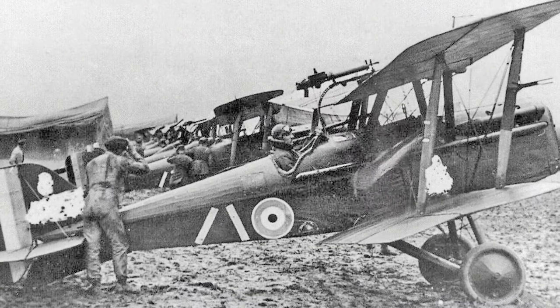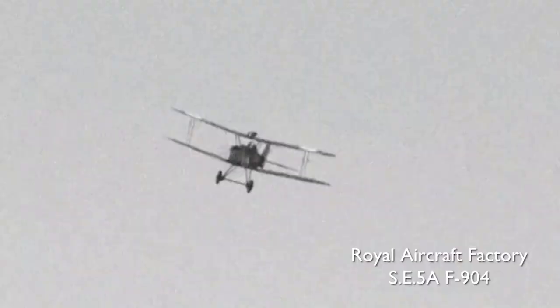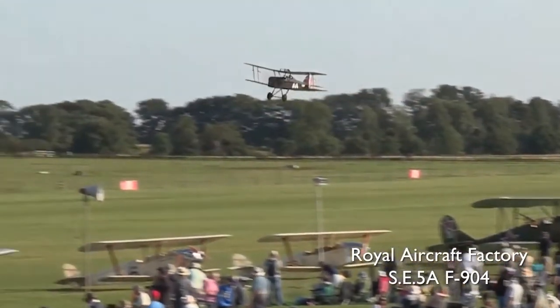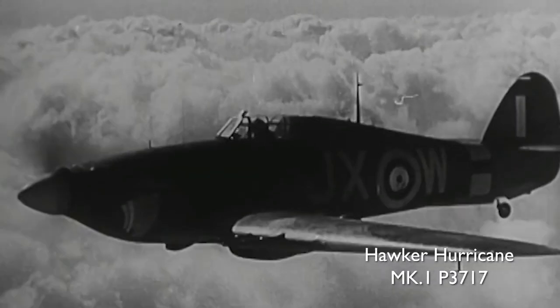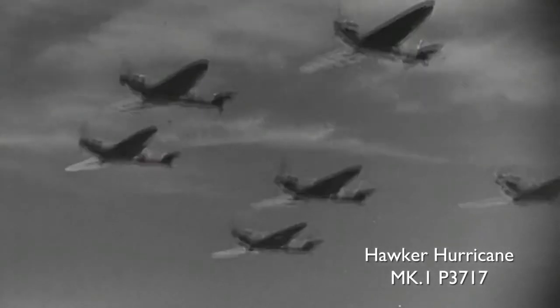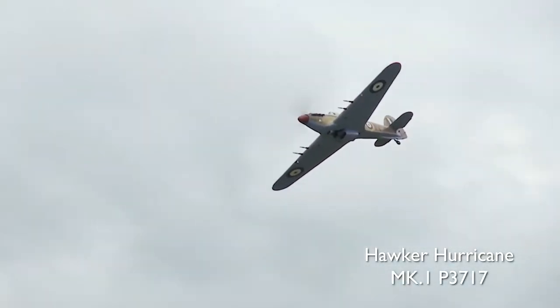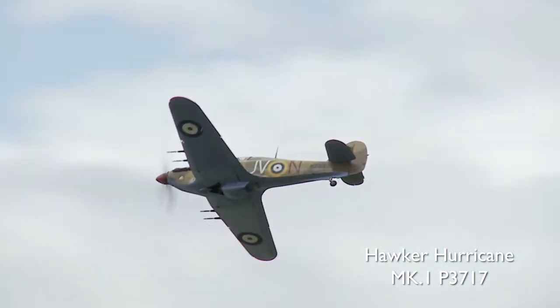We've also used material from a First World War aircraft, the 1917 RAF SE-5A. It's the only surviving original SE-5A from the First World War, and it's still flying and owned by the charitable Shuttleworth Collection. As part of the watch, we've used original aluminium skin from one of the few original Hurricanes still flying today with Battle of Britain history. This was built by Hawker Aircraft Company in 1940 and had a very active wartime history.